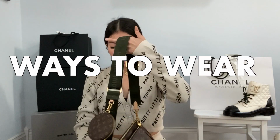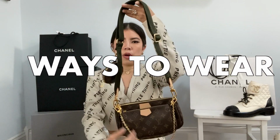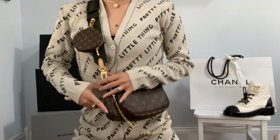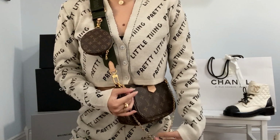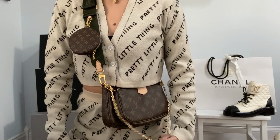Now that I've gone through all the details on this beautiful bag, I'm gonna go into the many different ways you can wear them. The first way is basically as is, just with the chain in the front, the strap, and there you go. I've worn this with this outfit before too, and it just looks really beautiful and super cool looking, very casual.